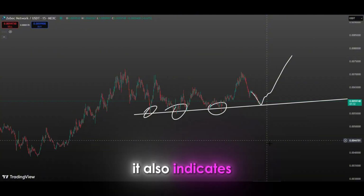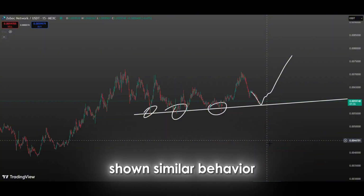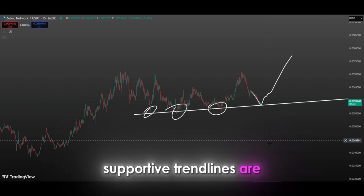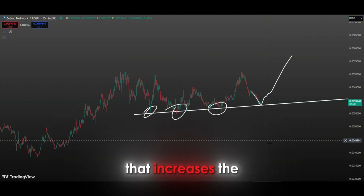It also indicates that there's strong demand in the market, that buyers are still active, and that these levels are seen as attractive by investors. Such reactions typically occur in areas that have previously shown similar behavior and remind us that historically supportive trend lines are once again playing a role. From a technical standpoint, this is a very positive development that increases the likelihood of the uptrend continuing.